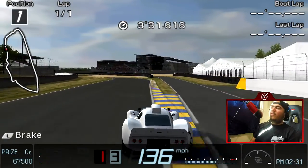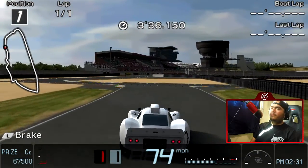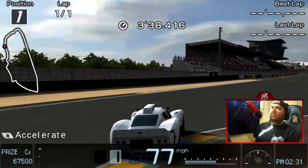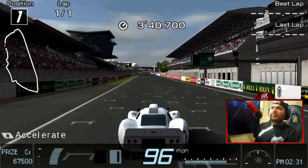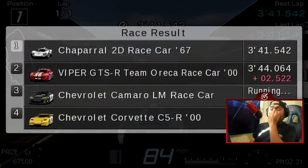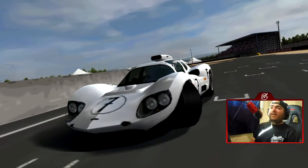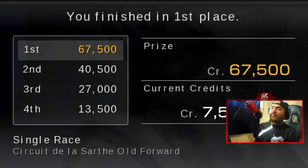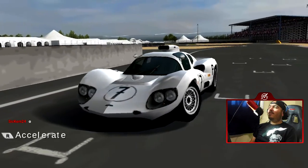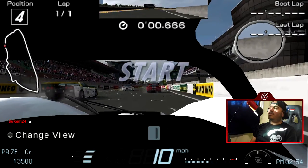The Papa Oso dude, Papa Oso, whatever, he's back. The dude who spun out while I was chasing him down. I don't recognize any of these people apart from him. John B V23. Okay, that name I recognize. We have one more race at Sarthe Old, and we'll do that one. So we're almost back to our S rating SR on GT Sport, almost.